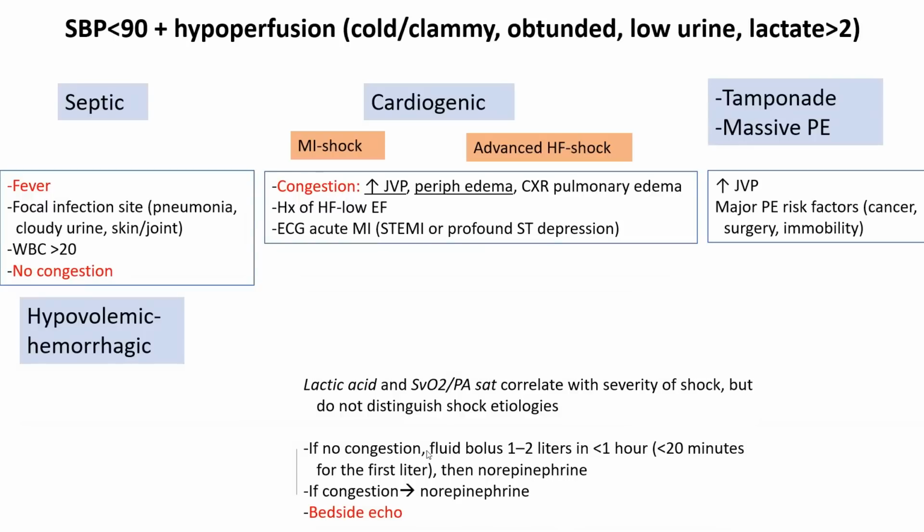So I use this idea of congestion to decide. If he's not congested, then I start with a fluid bolus in less than an hour, as in the sepsis guidelines, 1 to 2 liters in less than an hour. If he's not responding within that hour to that 1 to 2 liters, I start norepinephrine. If he's congested, start norepinephrine upfront rather than fluid.